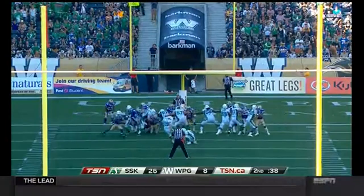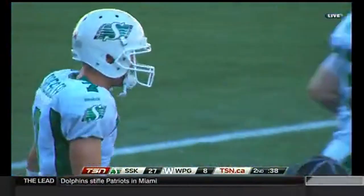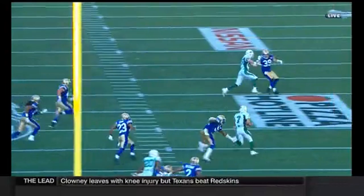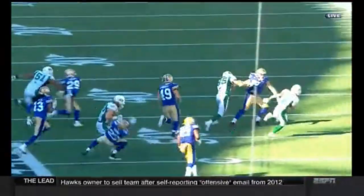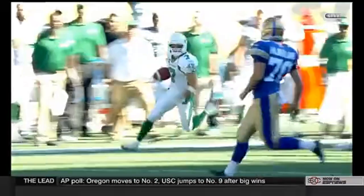65-yard gallop by Dressler. Milo the extra point. And the Roughriders open up a 27-8 lead. Michael Pierre-Poilievre was trying to get outside to stop Dressler. And this is the replay that was shown in-house here in Winnipeg, and why the crowd is unhappy. Alex Perchelski grabbing the jersey of Poilievre, not allowing him to get outside to contain. And the crowd here saw that replay.